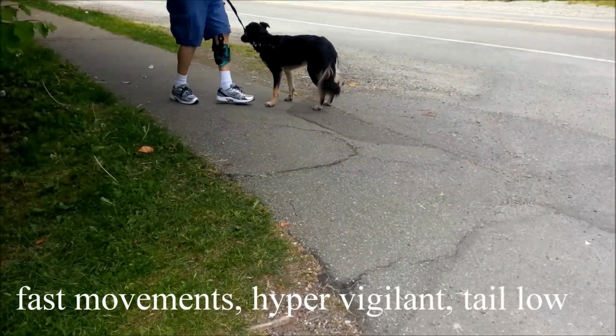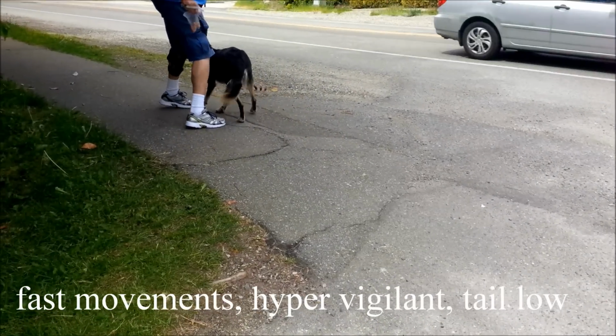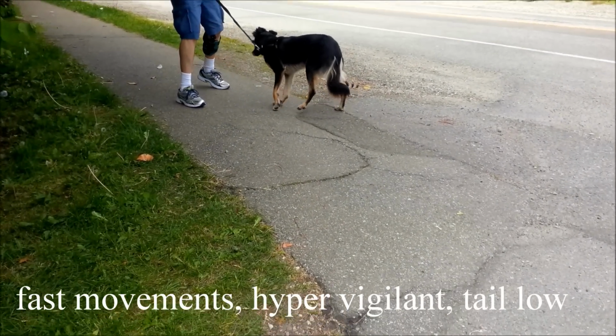This dog is anxious about the cars, and you can see it tries to dart really quickly. Its ears are back, its tail's low. It's just trying to get out of that situation as fast as possible.